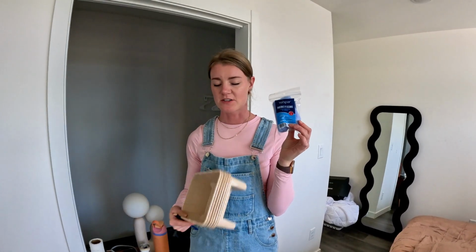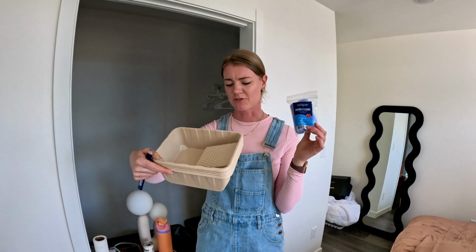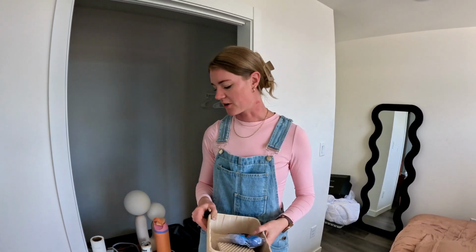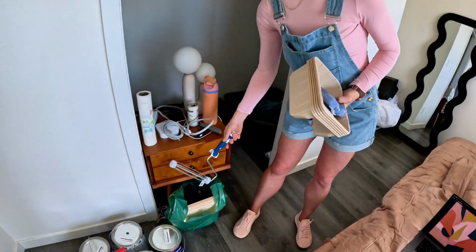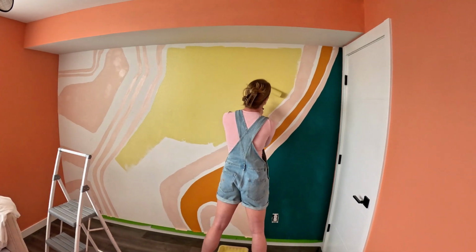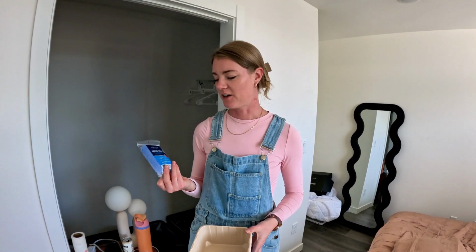Getting one of these 4-inch rollers with the little roller brushes and these little roller trays are my favorite for the small pieces. And then obviously if you're doing a full wall, you need your standard, everyone knows, these giant rollers just to get that done quickly. You could, in theory, use a paintbrush for all of it, but this just speeds up the process. It can cut an hour or so off of a mural.